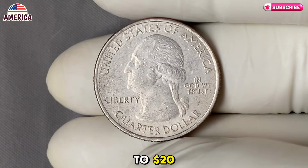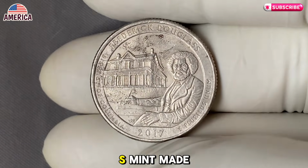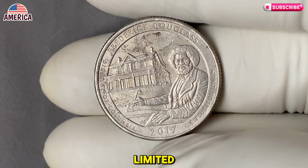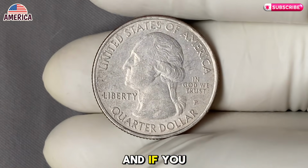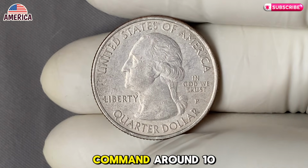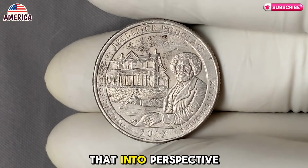is closer to $20. For proof coins, the San Francisco S Mint made proof versions, these mirror finish coins are more limited. A standard S proof of this Frederick Douglass quarter is often worth about $4 to $5, and if you find a silver proof version from that year, those are more rare and could command around $10 to $15, depending on grade.